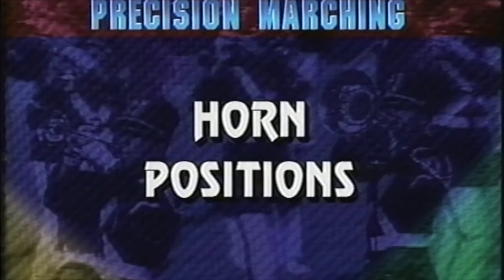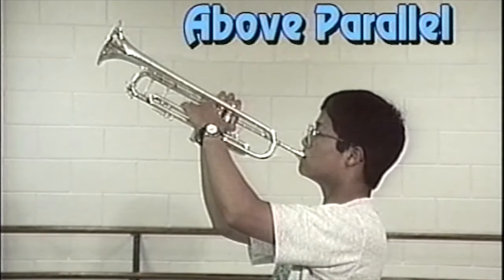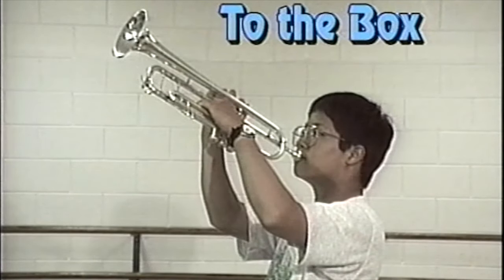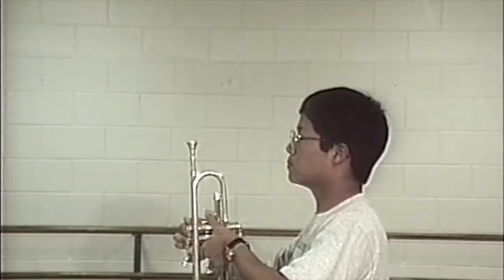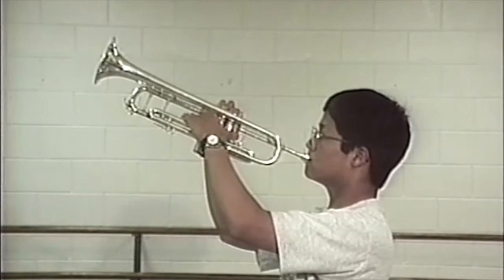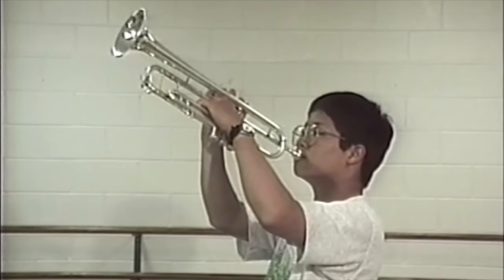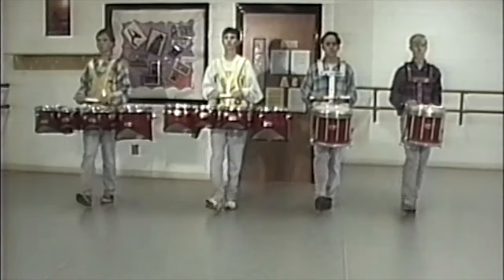There are three basic ways to hold your horn in the playing position. The first is the normal position, where the horn is held 10 degrees above parallel. The second is the above parallel position, where the horn is held 45 degrees above parallel. The third position is to the box, where the horn is pointed to the press box and the body is twisted at the waist. Snapping into these positions gives the band maximum flash. Band horns up, above parallel, normal, to the box, normal, band horns down.